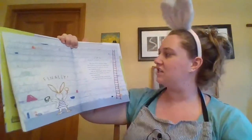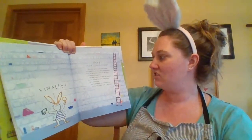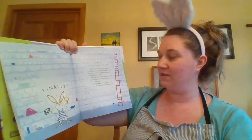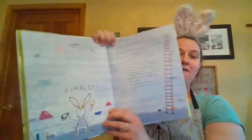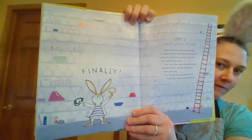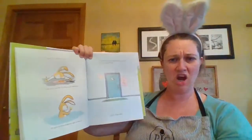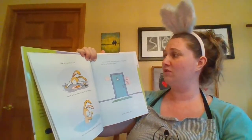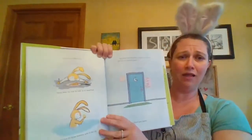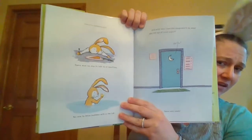Step 5, draw conclusions. She had all the room she needed to conduct her very important experiments using her protective glasses, her lab coat, and magnifying glass. Her test tubes were tidy, her beakers looked brilliant, and her specimens were sparkling. Her hypothesis was correct. She finally had room to be a scientist. Finally! The only problem was there was no one to talk to at mealtime. No one to blow bubbles with in the tub. And what was Charlotte supposed to do when she ran out of toilet paper? Hello? Has that ever happened to you? Space was lonely.